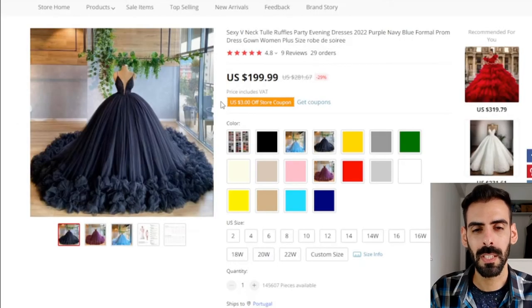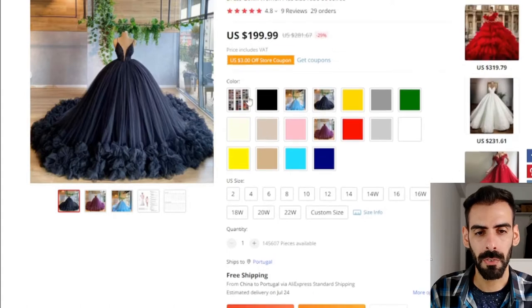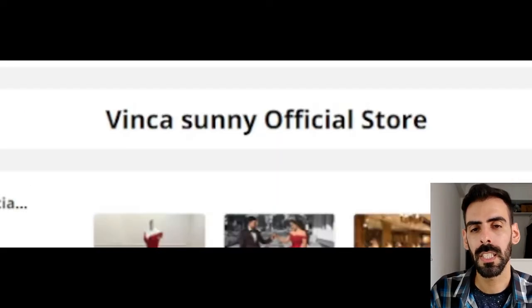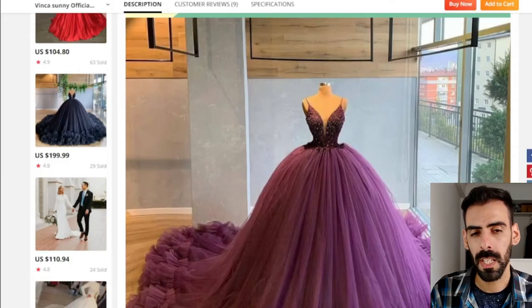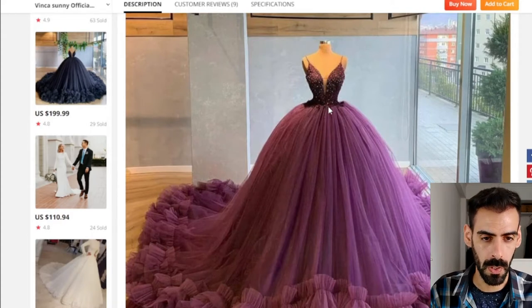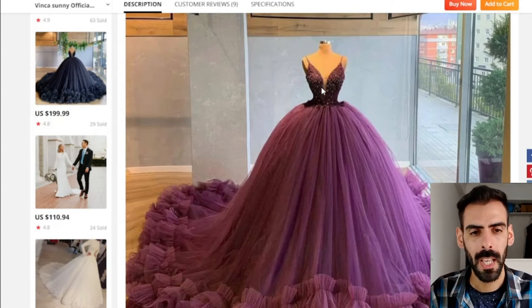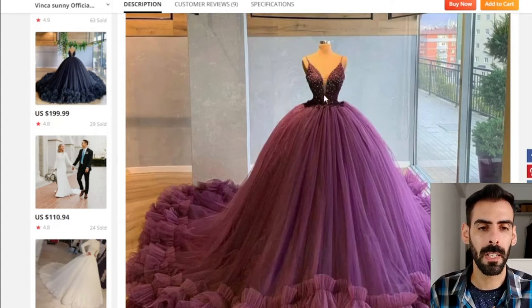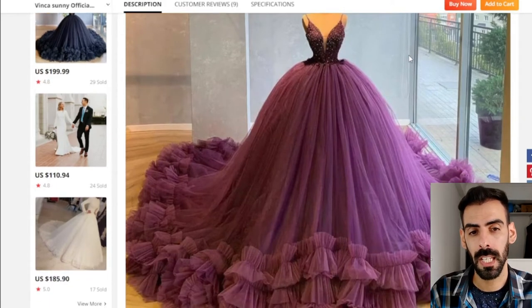Okay, so the dress is being sold for $200 and it is free shipping. They are offering a lot of different colors to go with the dress, and the store is called Vinca Sunny Official Store. Okay, so these are the pictures of the dresses, and here you can see that the torsos of the dresses are all worked with either crystals or sequins, and you can see that here on the middle part of the dress there is a tulle to keep everything in place, which is a very nice touch.